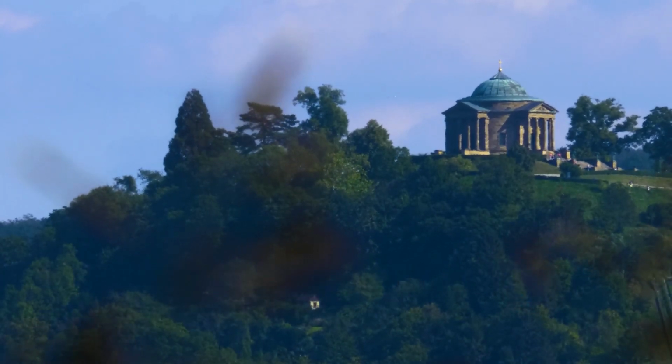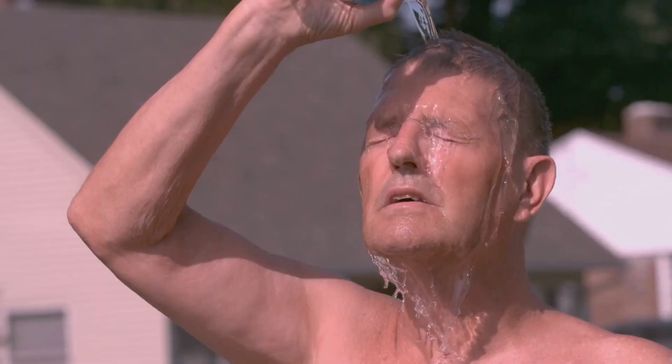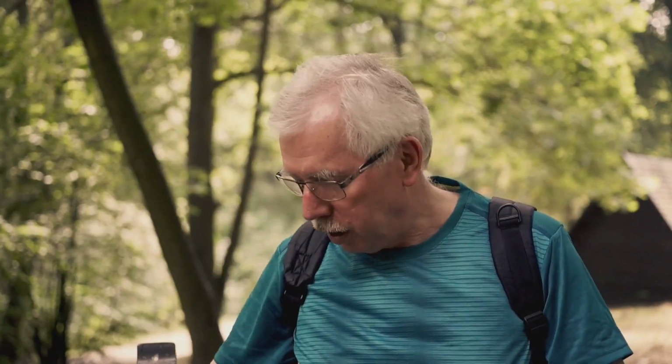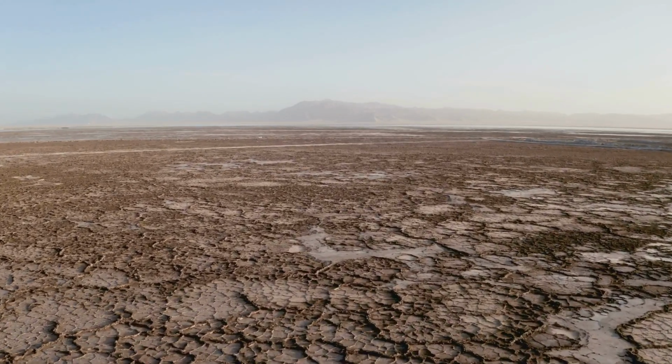Section 4. The heat is on: impacts on human health and the environment. The intense heat trapped under a heat dome poses significant risks to human health. Heat stroke, heat exhaustion, and respiratory problems become more common, especially among vulnerable populations like the elderly and those with pre-existing conditions. The environment also suffers under the relentless heat.